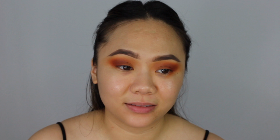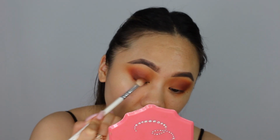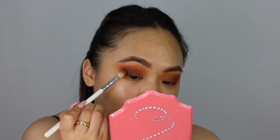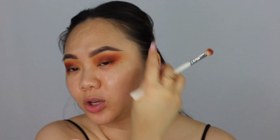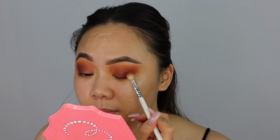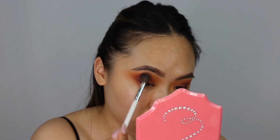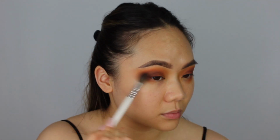Kind of just like smoke this out, you know? I'm really just focusing the shade in the outer corners first, and then I can wing it out a little bit. I'm tilting my head back a little bit so I can see where the depth of my crease is, because I don't really have a prominent crease, so looking back really helps. I take a little bit of the Sweetie Pie shade and a little bit of Fall For It, the two transitional colors I started with, and blend out the outer corners.